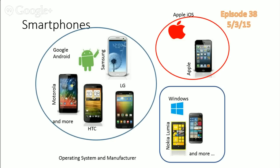Samsung is currently the most popular. At one point in time, it was Motorola. HTC is a manufacturer. LG is a manufacturer. And there are lots more. So just because you say I have an Android phone, it can be very different from my Android phone because it has a different manufacturer. Now with Apple, Apple is Apple, period. That's true, but they have different versions. This is true, yes.